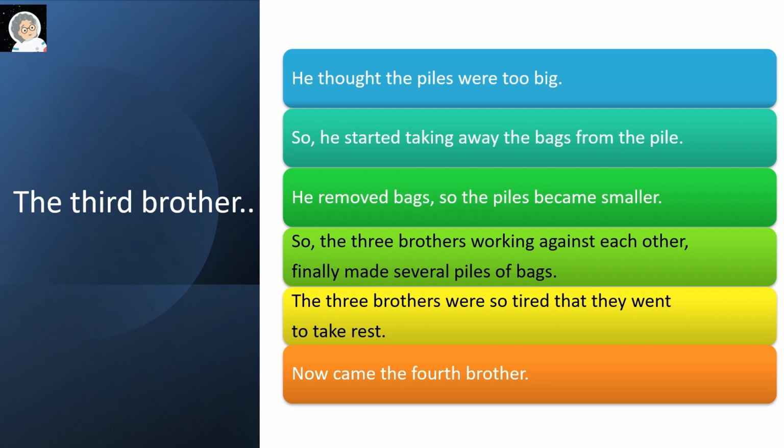The third brother thought the piles were too big. So he started taking away the bags from the pile. He removed bags, so the piles became smaller. So the 3 brothers, working against each other, finally made several piles of bags. The 3 brothers were so tired that they went to take rest.